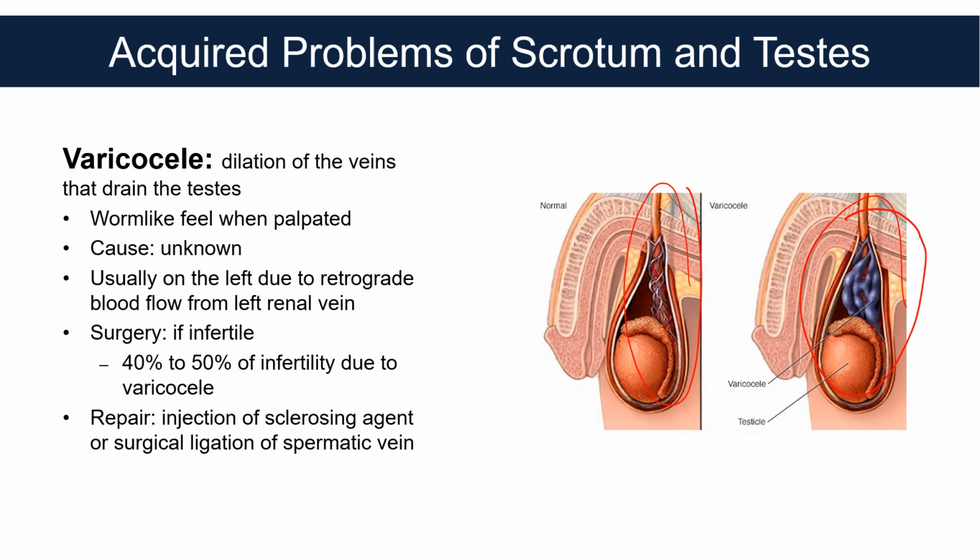Surgery, if infertile, okay, 40 to 50% of infertility due to varicocele. So very high risk. Repair involves injection of a sclerosing agent or surgical ligation of that spermatic vein.